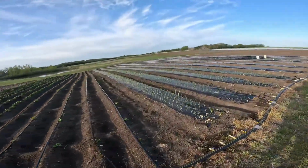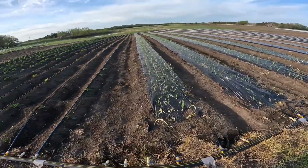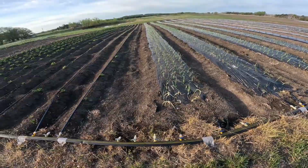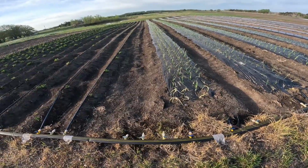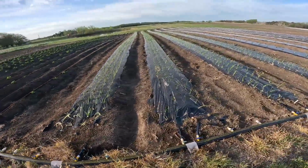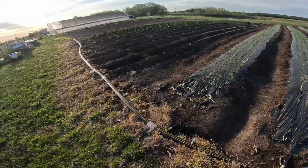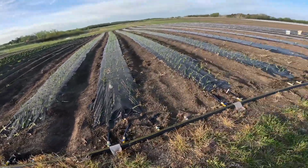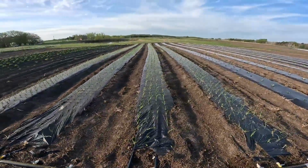Got our onions. I think that's heat related damage, folks, right there. Again, we got up to about 90 degrees that day. I don't have any 100% on it. Could be a little herbicide, but I didn't spray there. So anyway, I don't know. We'll see.